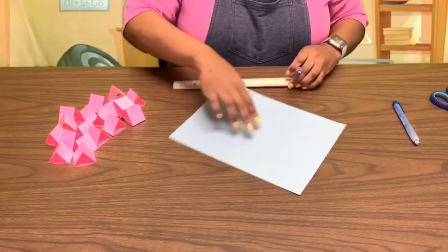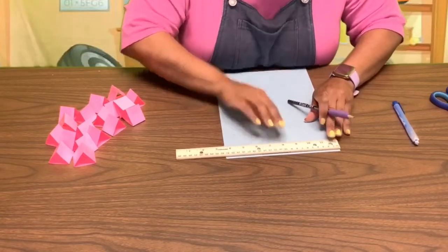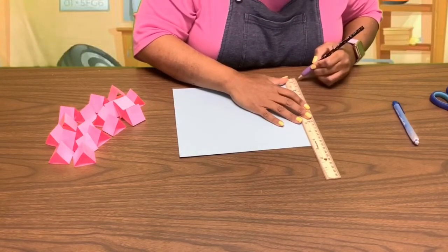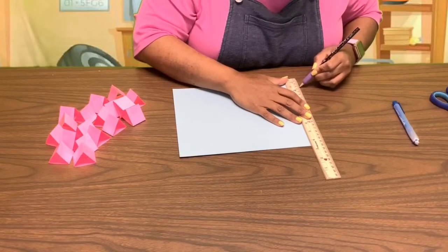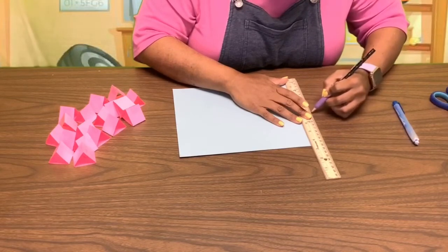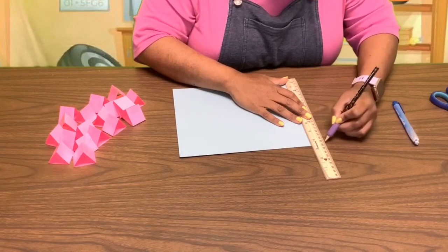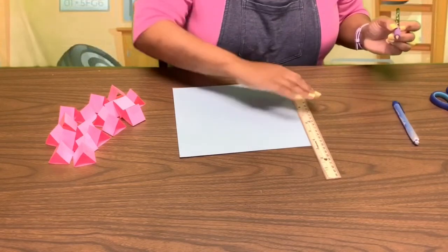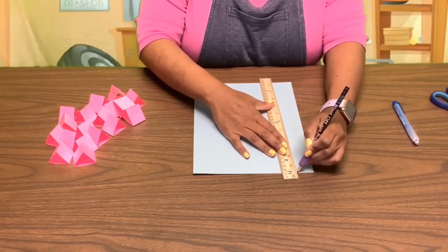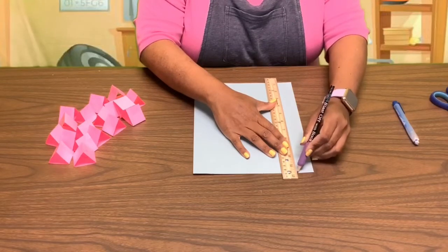And just like we did on our paper for our paper blocks, I'm going to do the same at the top so that when we draw our line, it will be straight. So 3 centimeter intervals. And we're going to connect that dot to the bottom dot, the top dot to the bottom dot, and then draw our line.